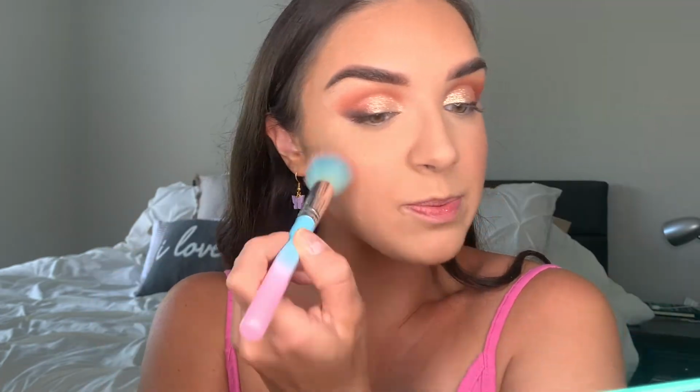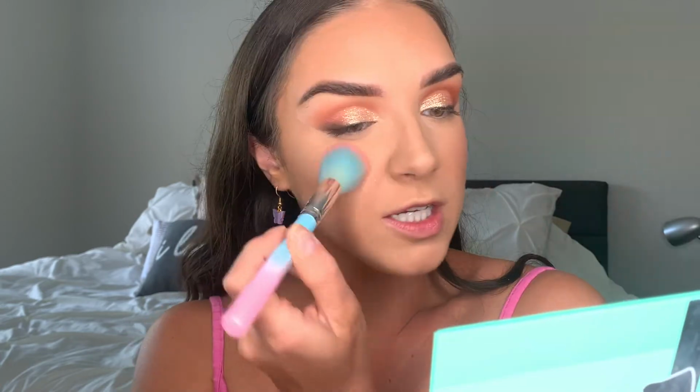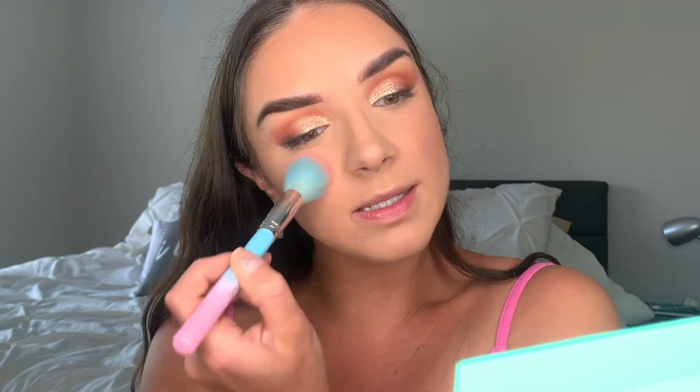So I'm gonna get a little bit of this on my brush. Okay, so it's pretty. It's very light, almost like a barely there wash of color, but I don't hate it. It's not super pigmented or in your face, but it's there. You know what I mean? And sometimes I feel like that's good. Sometimes I love a super pigmented blush and I want a lot of color on the cheeks, and other times I just want a hint, you know?